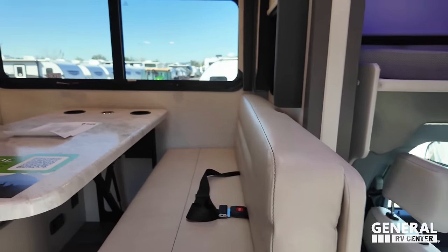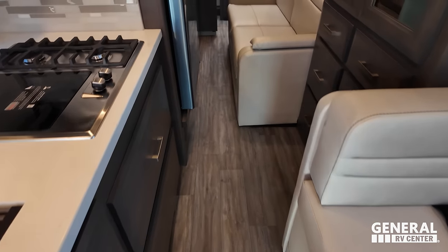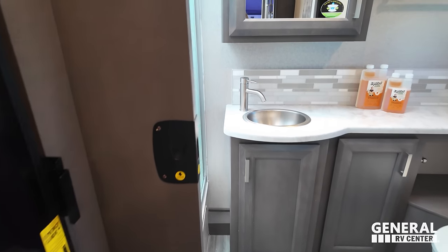Okay, look at this. So we have a full wall slide. Plenty of walkway right here. You can definitely open the fridge. We got a Murphy bed, and then we have a rear bathroom.